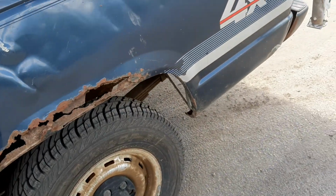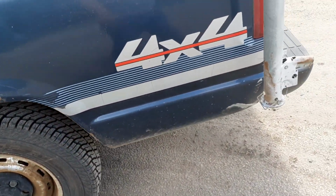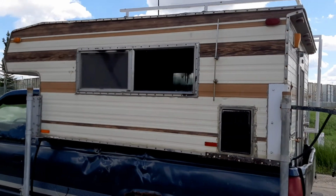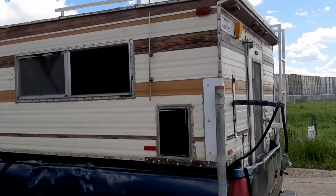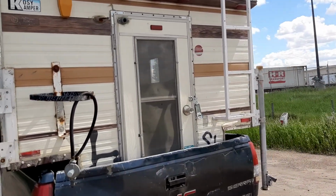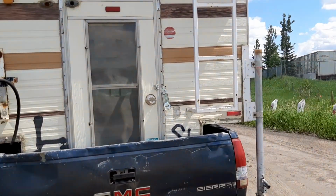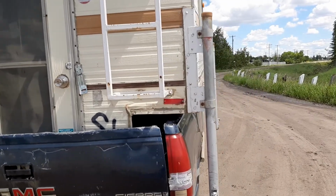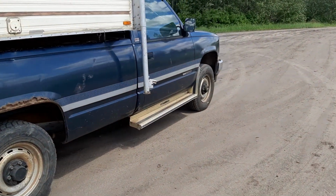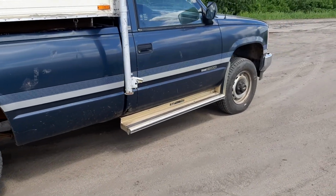Here's a long bed, typical rust. The 1985 Kozy Kamper on top. That, of course, has its own issues. Haven't checked the propane yet, so that'll be something I need to check. Passenger side's a lot cleaner, but the running board is not very well attached.